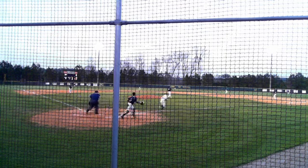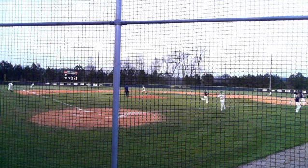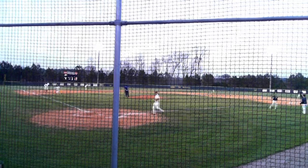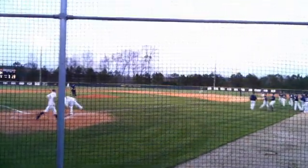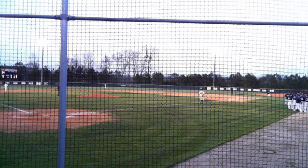Hits it to right field. Right fielder coming in. Says he's got it for the 3rd out. So at the end of 5 complete innings, it's North Paulding 4, 7 hits, no errors, and Hiram 3 runs, 5 hits, and 2 errors. We'll start the 6th inning here.